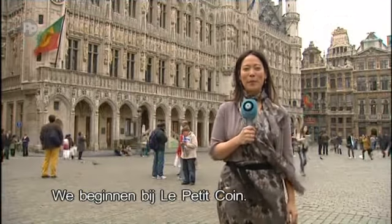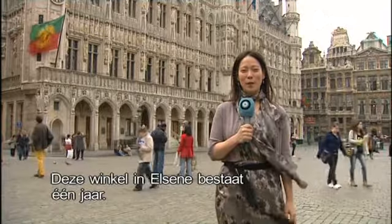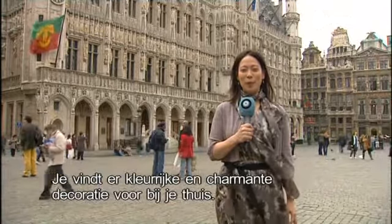We start this week's program at Le Petit. It's a little shop in Elseneur, just 1 year old, where you'll find colourful and charming objects for the home.